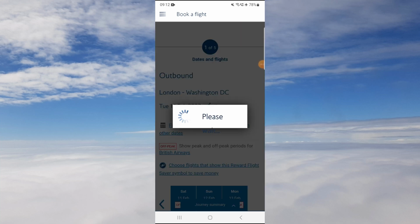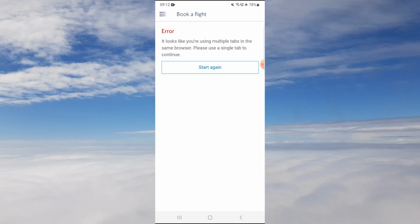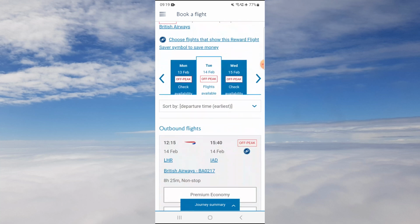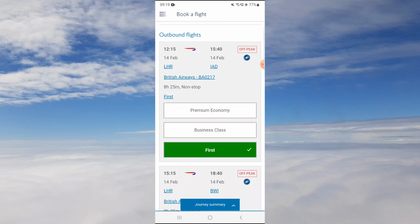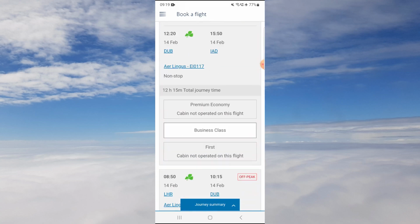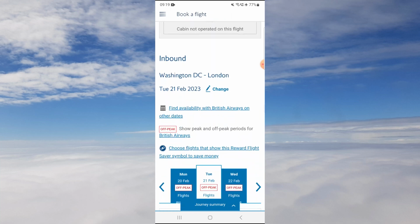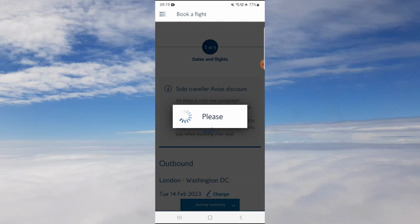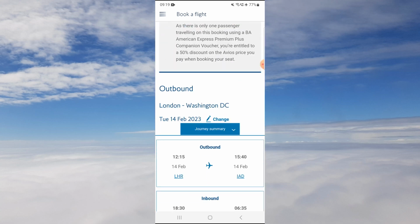Sometimes the app can be a little bit glitchy, so if you get this error message, just try again. When using the 2-for-1 voucher, because I'm travelling by myself, and this is the new style, I can apply a 50% discount on the Avios. So if 2 people are travelling, you'll pay for 1 person's Avios, or if 1 person is travelling, you'll pay 50% of the Avios, plus the standard fees.